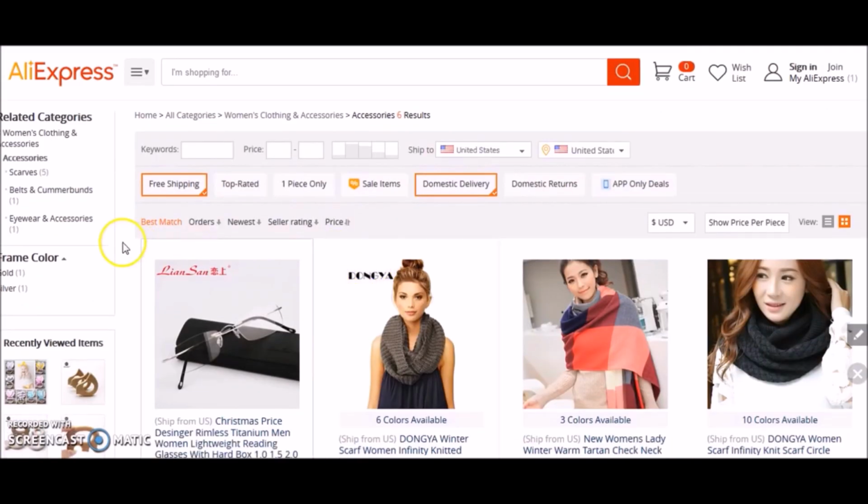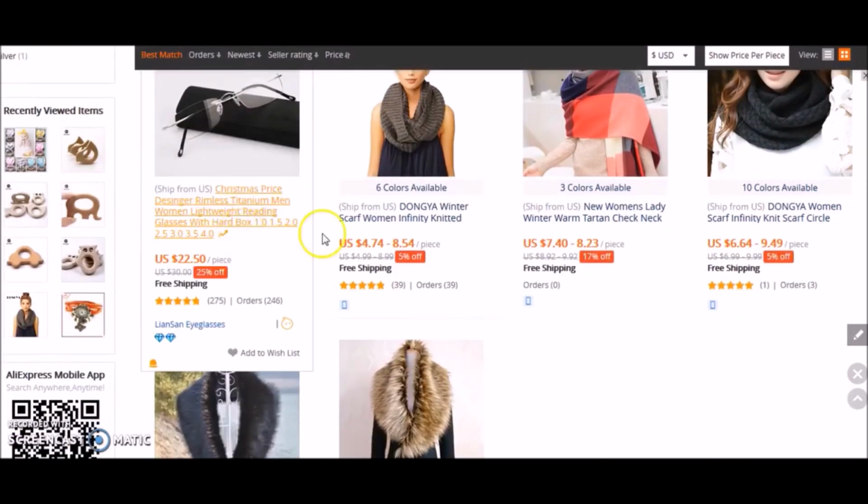and you saw how many products we had before. What, we had 30,000 belts, 24,000 scarves, 5,000 hats. Look at what we got now. We have 5 scarves, 1 belt, and 1 piece of eyeglasses. So literally before we probably had over 100,000 products to choose from. Now we're down to 7 products to choose from. And this is them right here.